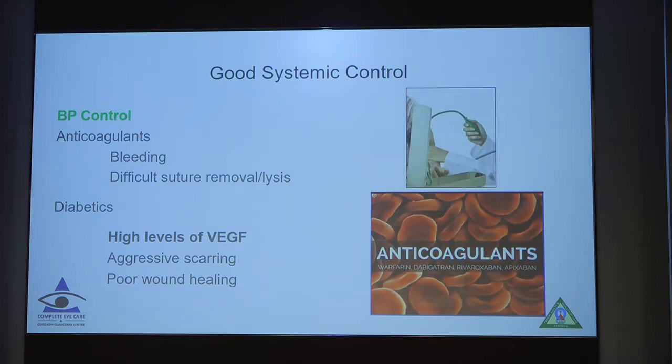Good systemic control is something we cannot ignore. We all know that high uncontrolled blood pressure is a known risk factor for suprachoroidal hemorrhage and the wipeout phenomenon also. So we should always ask the patient to have good blood pressure control. Stop anticoagulants prior to surgery, otherwise you can land up in excessive bleeding and difficult suture removal or suturolysis in the postoperative period if you are planning for that.